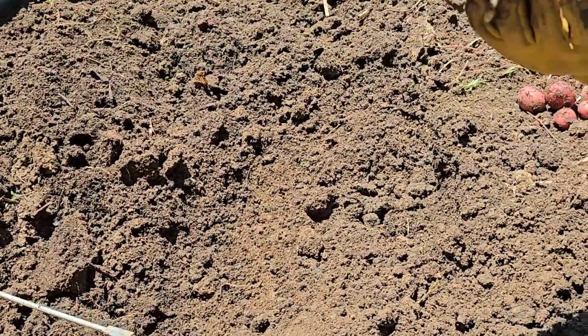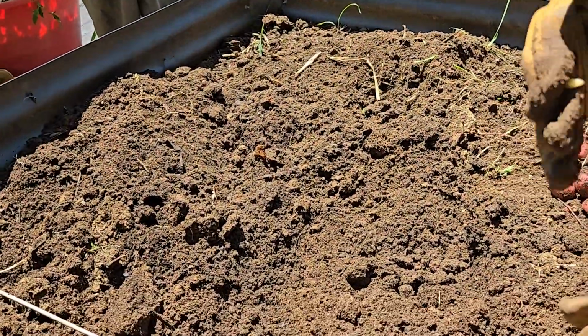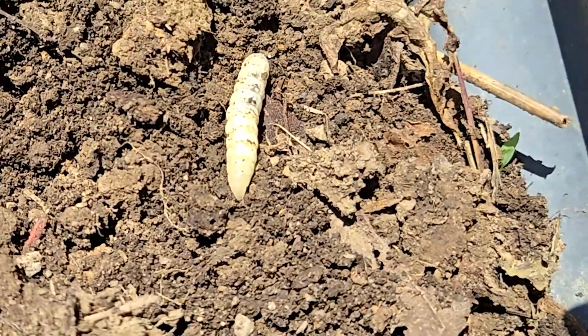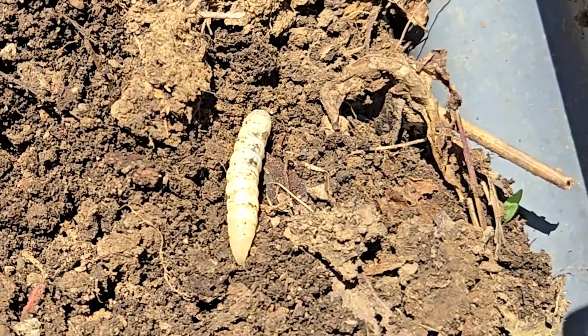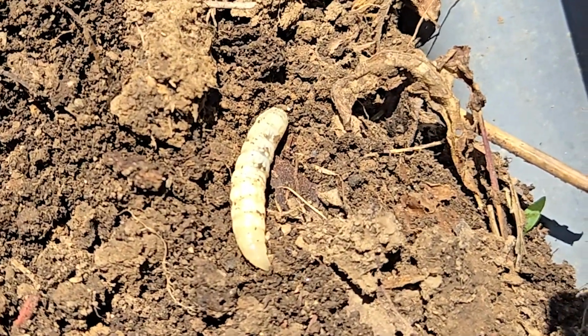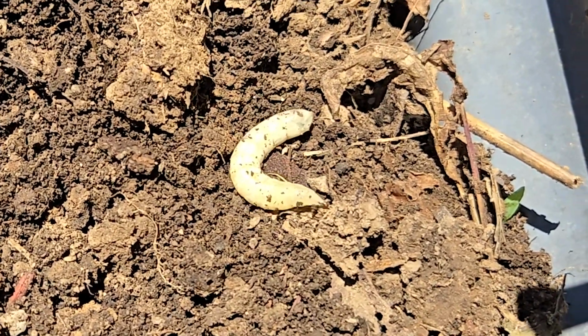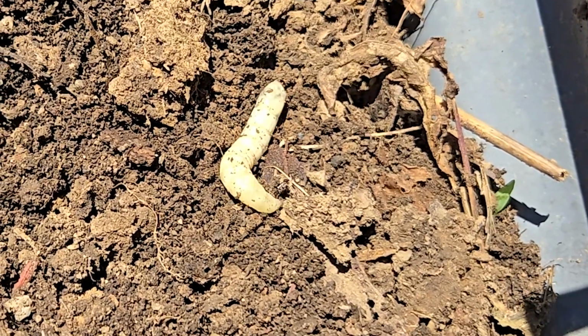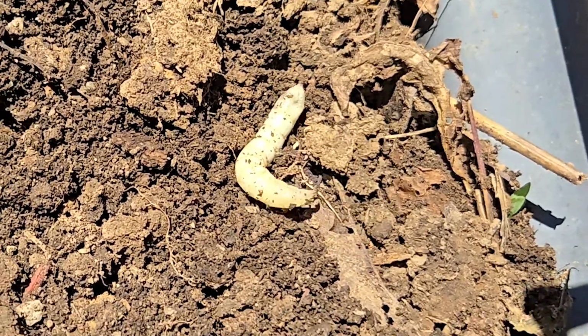Thank you, Sam. That was what we needed help with. Oh, well, look at that. Is that a chicken grub? That's chicken food. Nice, big fat one. Probably what was nibbling on our potatoes. Maybe. Little bastard. All right, Sam, you want to take the bug to the chickens?